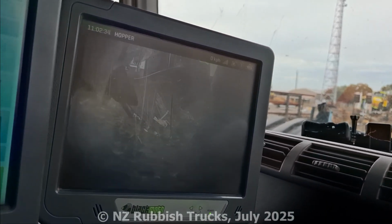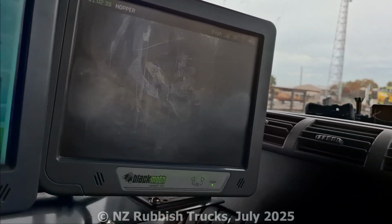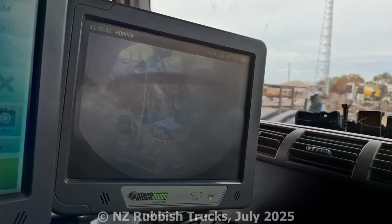The siren which is going off in the cab of the truck is a warning there may be a fire in the hopper. In this case it is a false alarm, caused through the dust from within this bin being emptied.